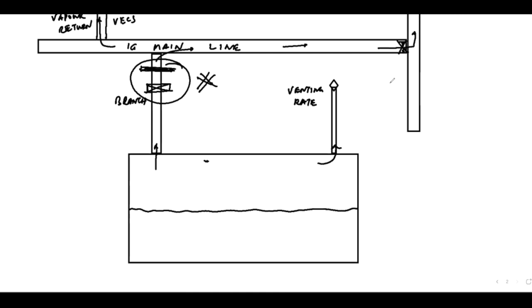The design of the pumps, let us say on a VLCC, the pumps are designed for 15,000 meter cube per hour, which means that your IG system will be designed at 125% of the capacity. That is about 125%, which is about more than 18,000. Therefore, your natural loading rate will be about 18,000 meter cube per hour. So this is how it works.